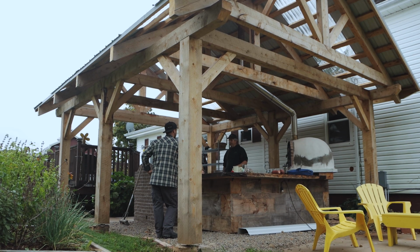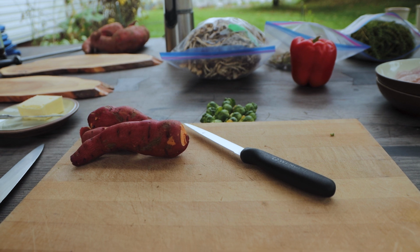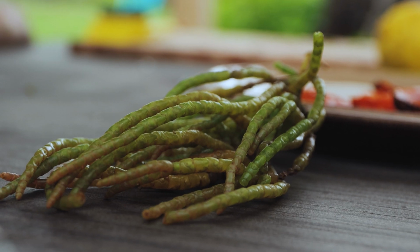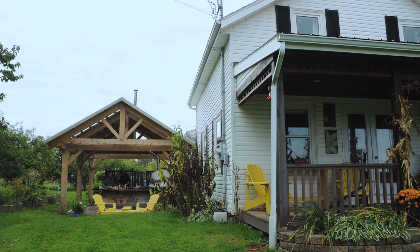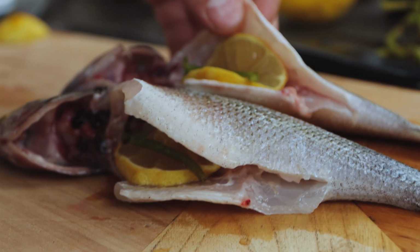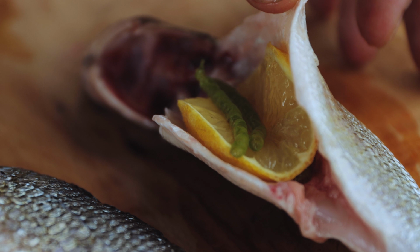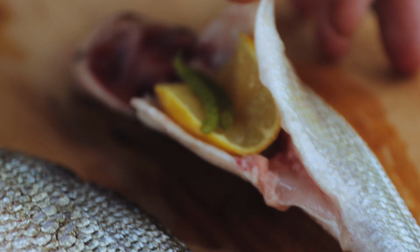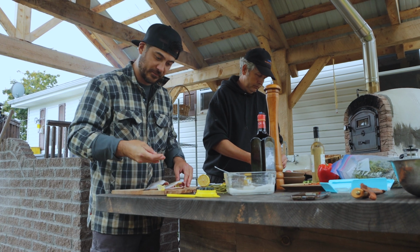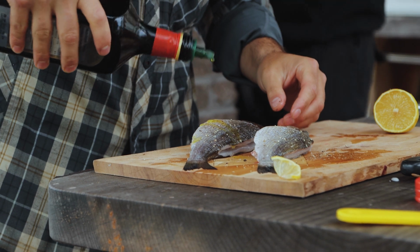It's cool to see how Sean incorporates locally foraged ingredients into his dishes. An ingredient new to me is sea asparagus and sea blight, which Sean has collected not far from his home. For the fire-roasted fish, we have stuffed the body cavity with lemon and some of the sea asparagus to add a natural saltiness. I've also rubbed some sea salt on the outside of the fish. Sea salt that Sean has produced himself. Is there anything this guy can't forage?